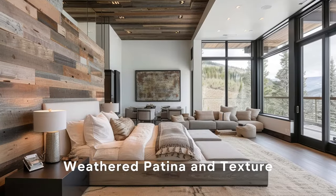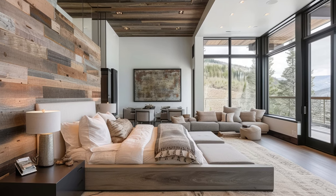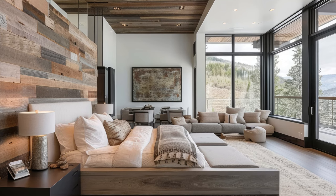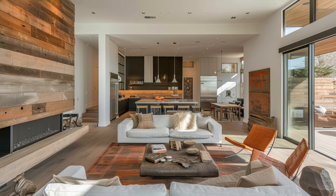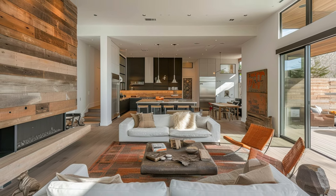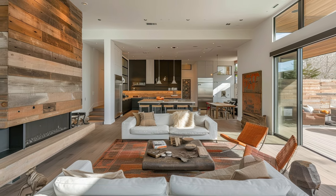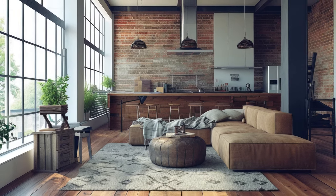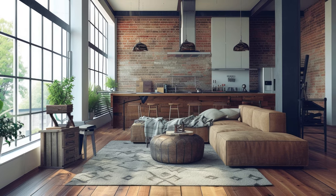Weathered patina and texture. Reclaimed wood boasts a weathered patina that tells a tale of its previous life. This natural aging process creates a rich and nuanced texture, making each piece of reclaimed wood unique. Designers can leverage these textures to add depth to furniture, accent walls, or even ceiling details.